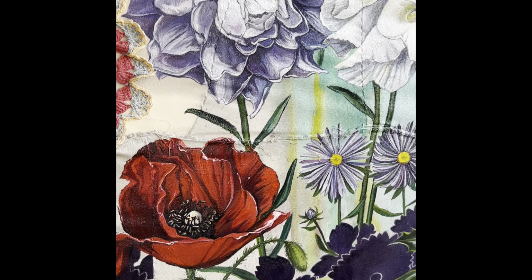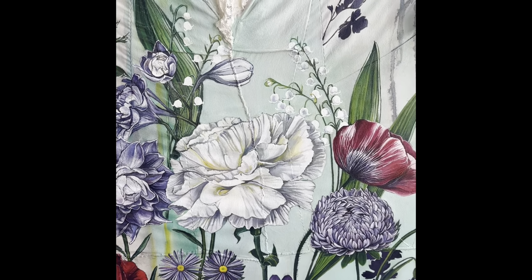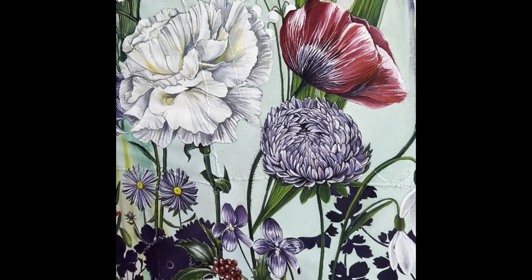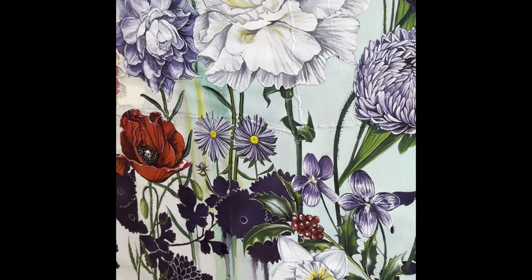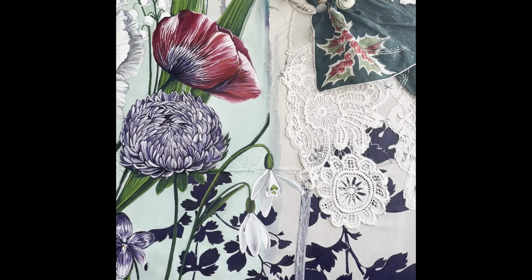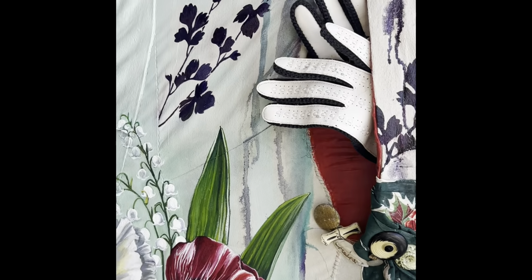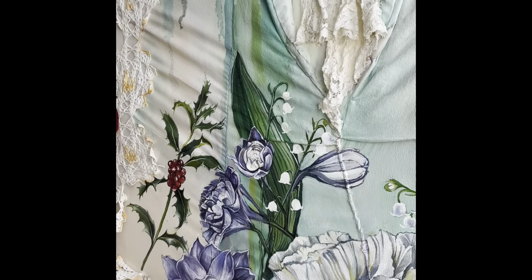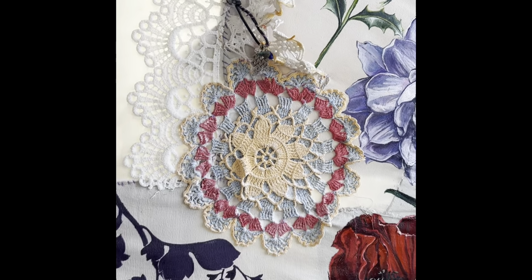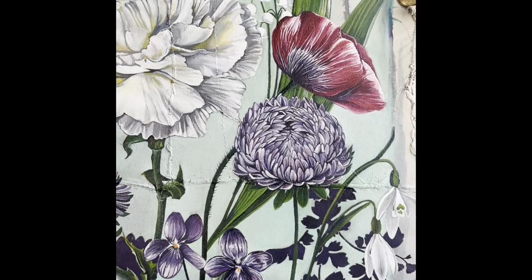Each of the flowers, as I have mentioned, is representative of one of the birth months of a family member. And so they're all symbolic. And each of the pieces of fabric that has been included was gifted to me by family or by female friends. And yeah, it's done.